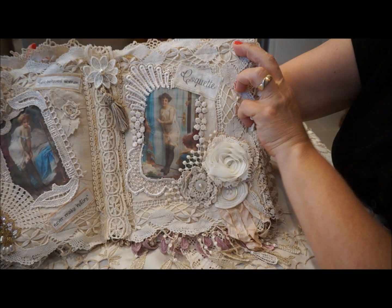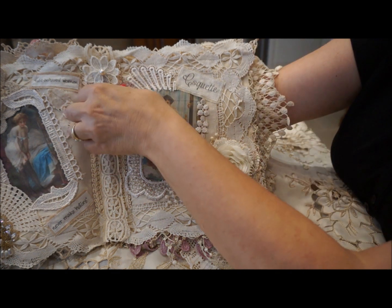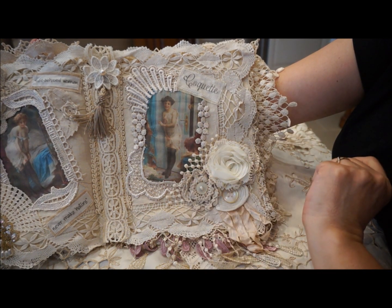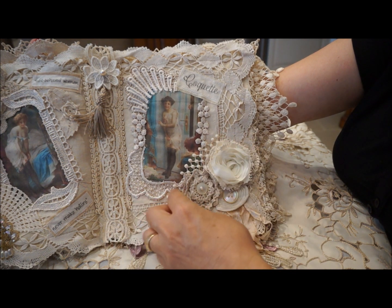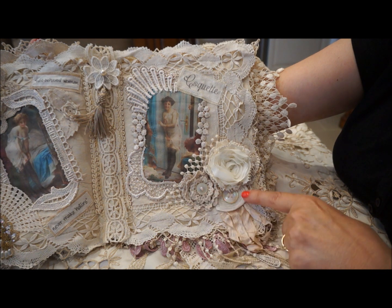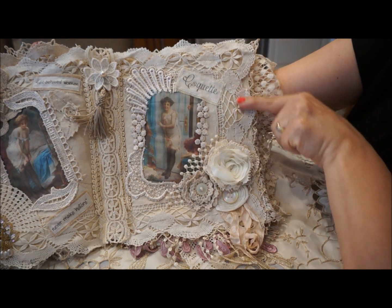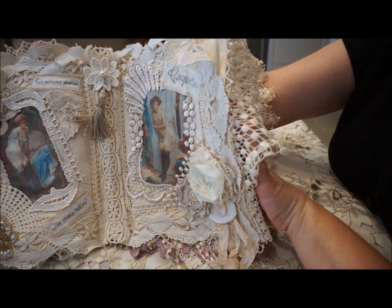And this page here says coquette, and it's French for, well, for me it means little naughty girl, but anyway, she's again in her boudoir, showing off her little garters and stockings. And these were actually done with again, little snippets of crocheted flowers, mother of pearl buttons, a little bit of seam binding, and the antique linen pieces all around. And this trim, which I really love.